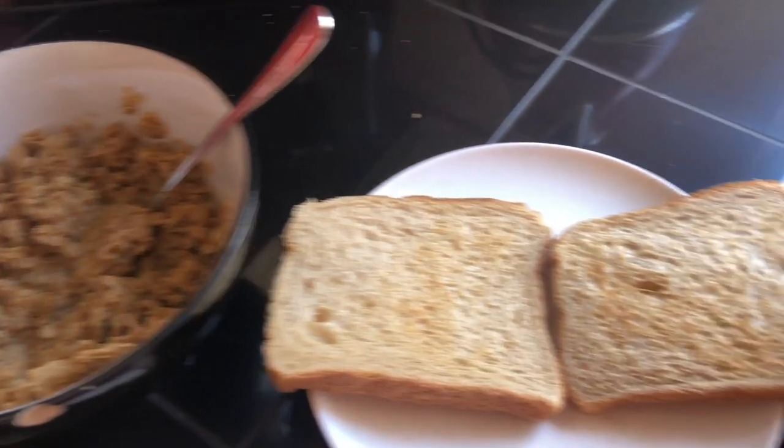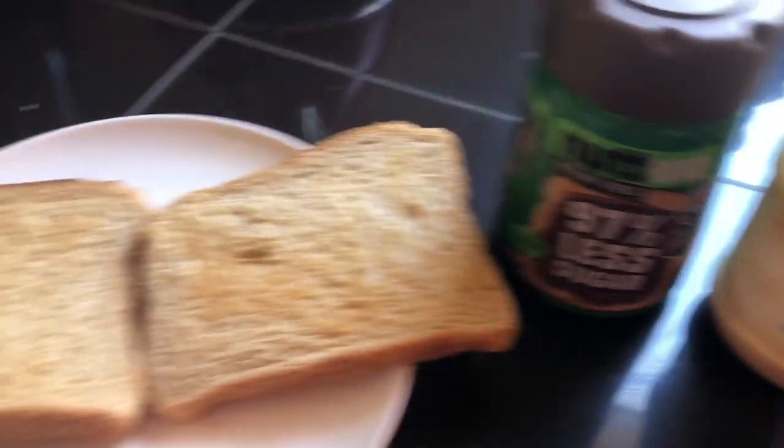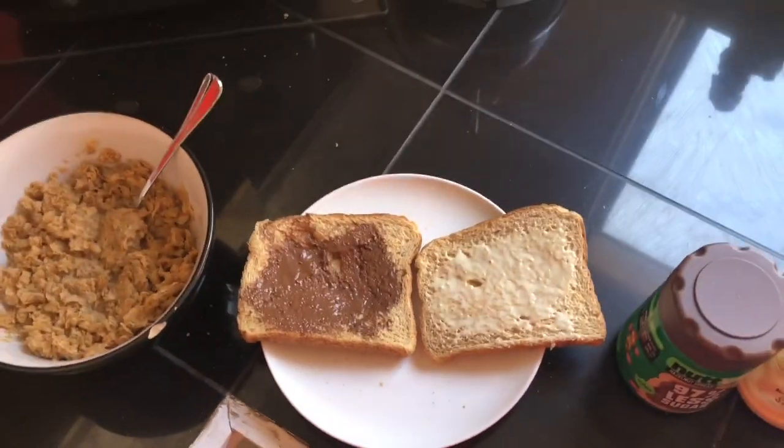Pre-workout meal going down. We've got 6 Weet-Bix with some almond milk there. We've got some of this Nativia spread and this white chocolate protein spread that I'm going to put on my toast. So perfect pre-workout meal to have to fuel me for the rest of the training for these next few hours to come.